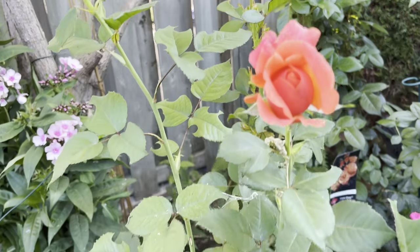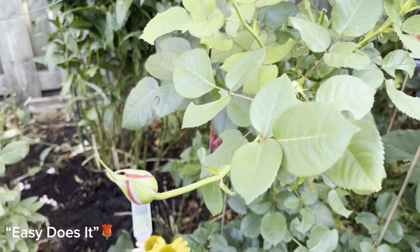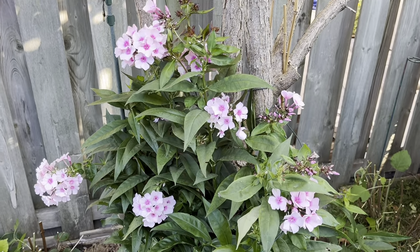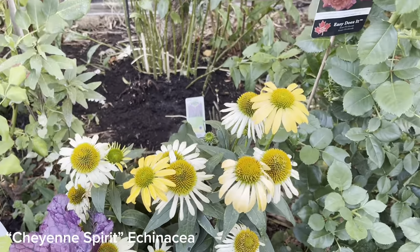And this is Easy Does It. She has quite a few blooms left, but not opened yet. She's gorgeous when she opens. This is the phlox I divided, still looking very, very pretty. My coneflower here, doing well still.